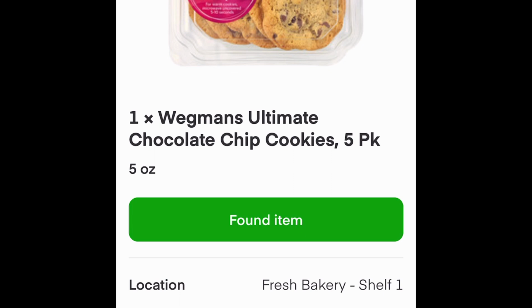Of course, I know where these chocolate chip cookies are. They are some of my favorites. Oh my God, I could eat every one in the store.